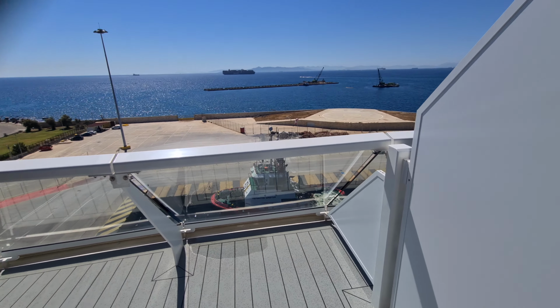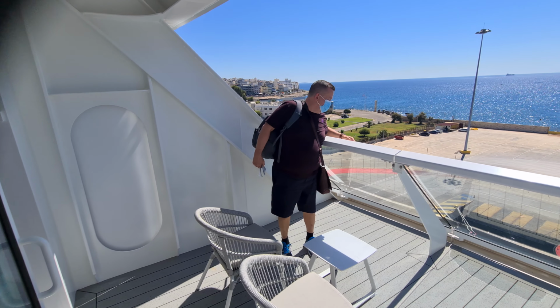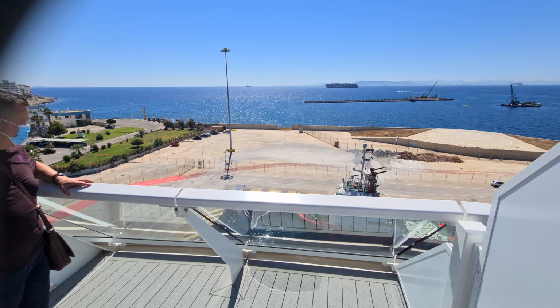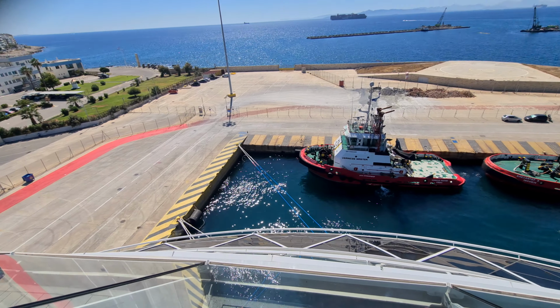Yeah. Just love this. And nice room with two seats and a nice table. And oh wow, look, we can even put our legs here. So this is fantastic. In the back of the ship. Yes, and wow, back on the ship. Fantastic.